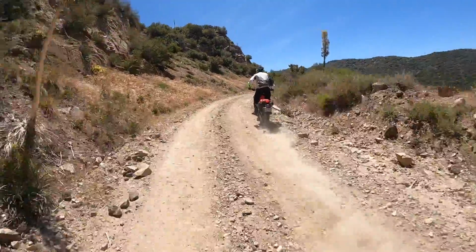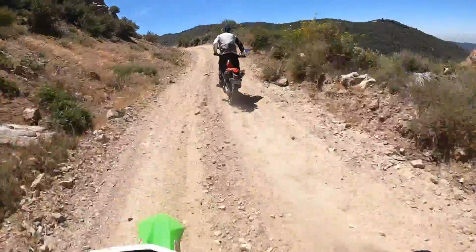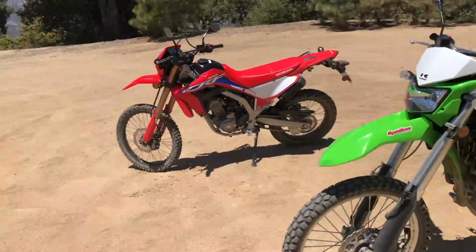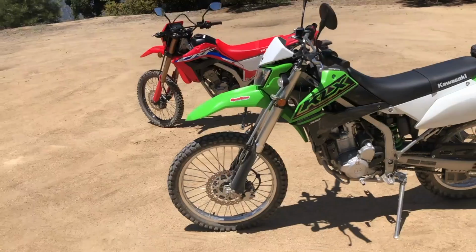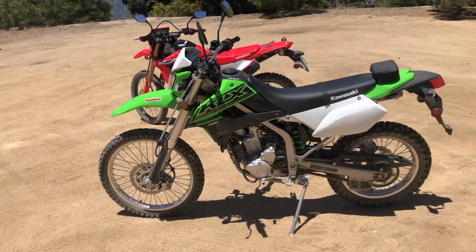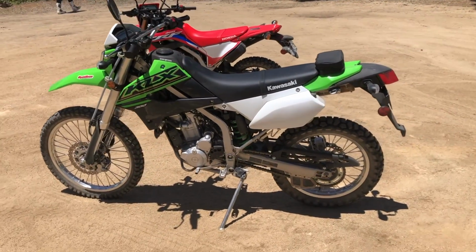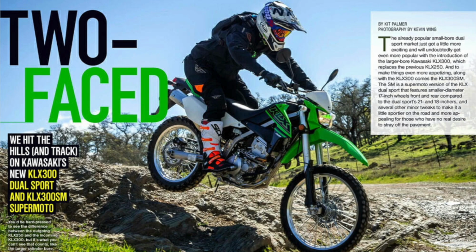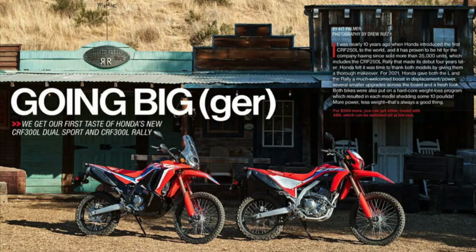Alright guys, we're back in the studio and we have wrapped up our time with the CRF300 and the Kawasaki KLX300. We've learned from the past reviews of both of the 250 models that these are surprisingly capable bikes that are extremely fun to ride despite their relatively small displacement, soft suspension, and affordable price tags. Our review of the new 300cc versions of each bike have revealed that both bikes have gotten better, and you can see both of those tests on our website.